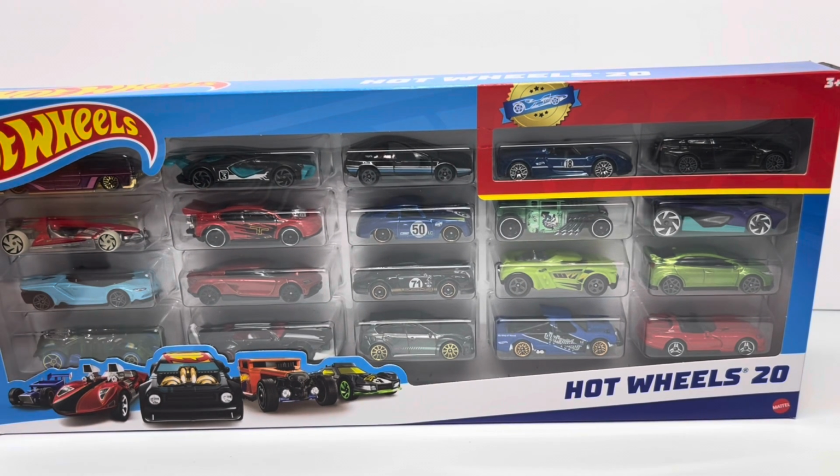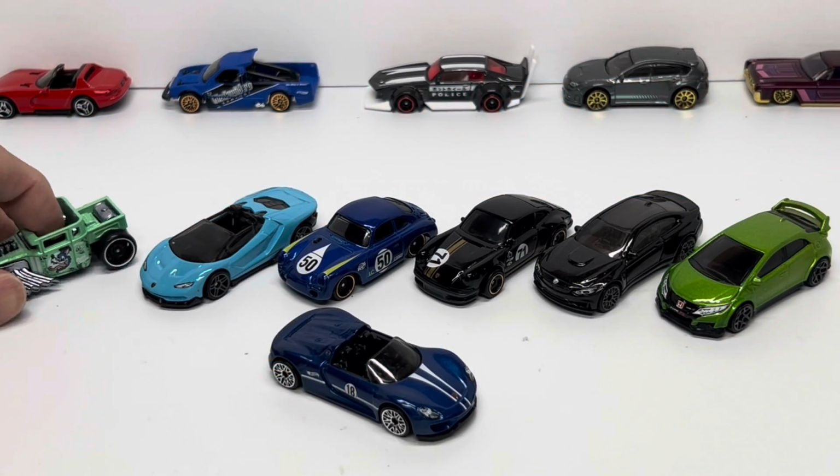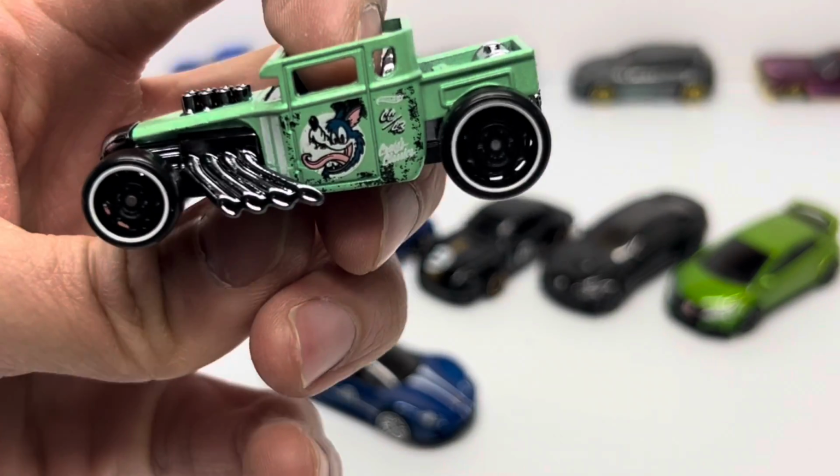But let's get this box open. I'll review each one of those exclusive cars and give you guys my take on if it's worth the $21 that I paid at retail, and also looking at the secondary market. What kind of payback are you getting on these exclusives? And we'll get things kicked off with this teal Bone Shaker here.